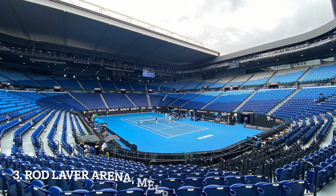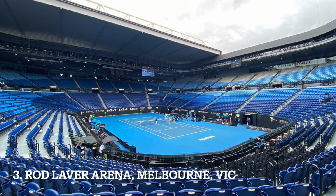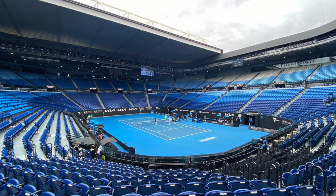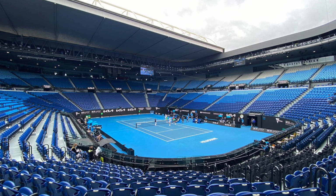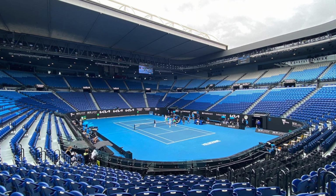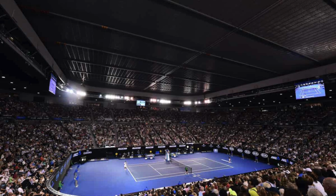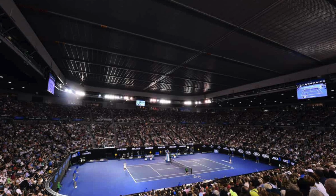At number 3, I do have Rod Laver Arena, of course, the main stadium for the Australian Open. I had to put this on there. Obviously, it's not a NBL arena, but it probably is the most famous Australian arena, given that it does host the final of a major Grand Slam tennis tournament. It does seat around 14,800, so it does have a pretty nice capacity.